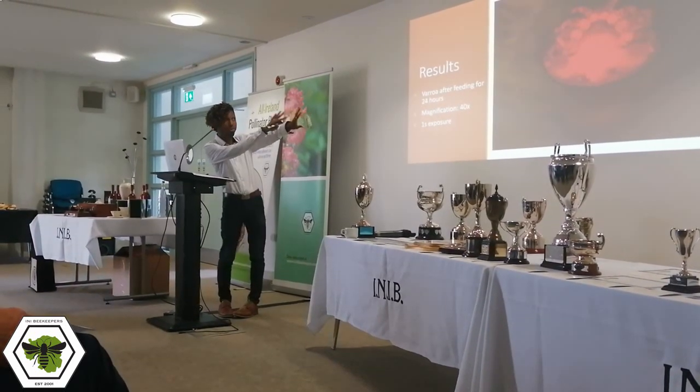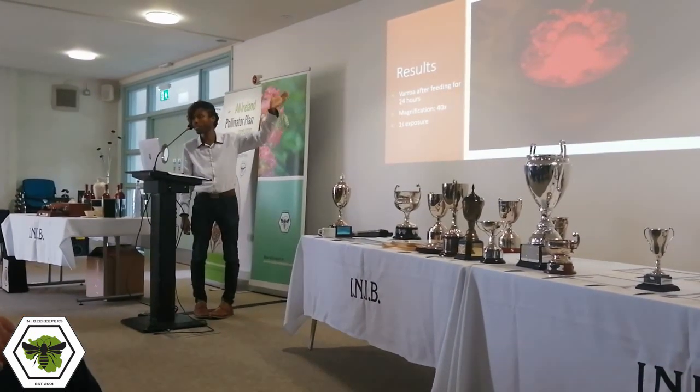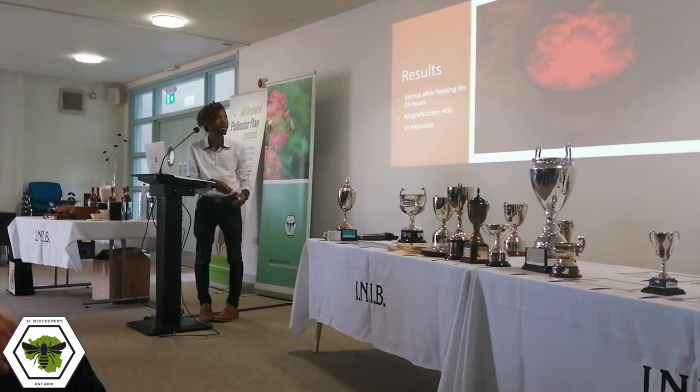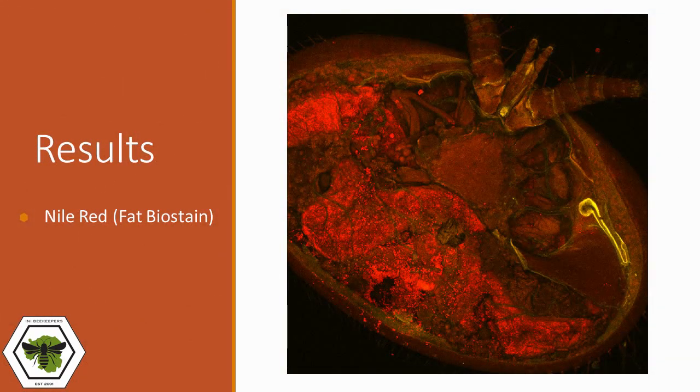This is a mite where we've removed the tissue around the digestive system. It so overexposed the camera, we had to reduce the exposure to even get this image. So there's a lot of red here. There's a lot of very bright red here. And we got even closer using a confocal scope.